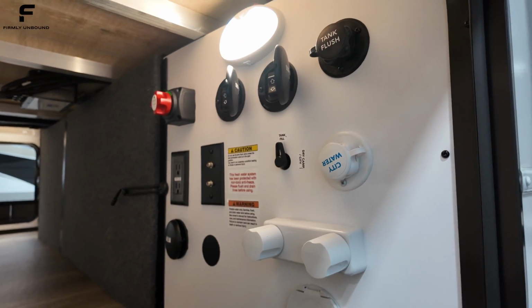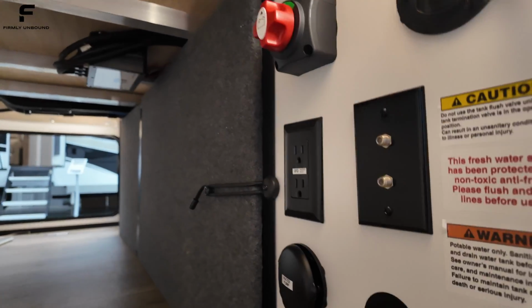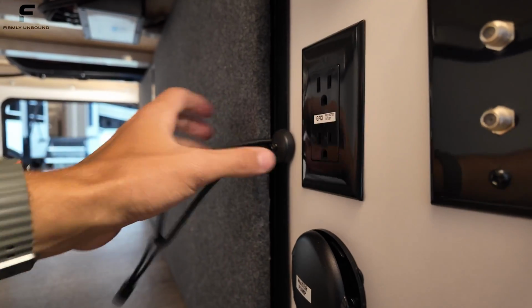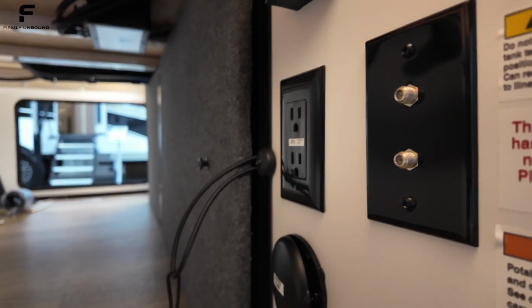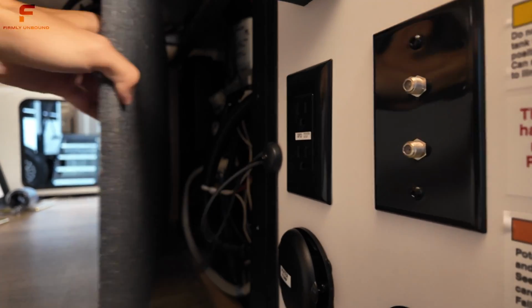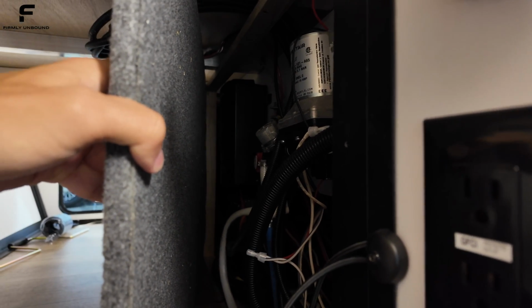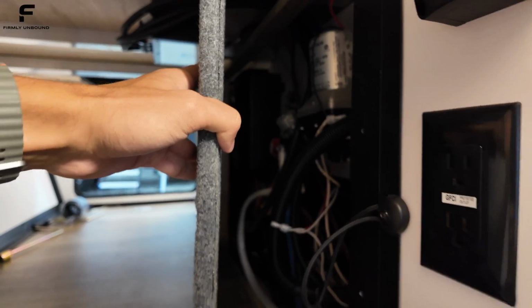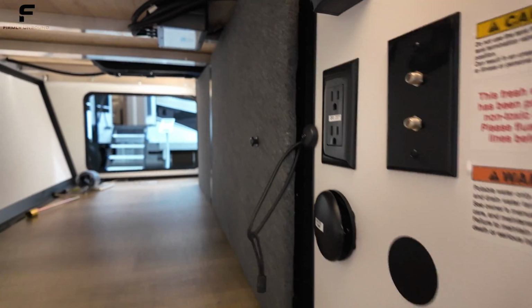You have your city water connections, tank flush connections, and then you have access back into your ducting and water lines back behind here. If I can get this open. There we go. Pretty tight. Your water pump is back there. It looks like your solar charge controller is back there as well, but pretty tough to see with the lighting in this environment.